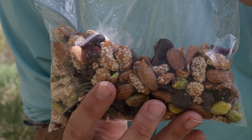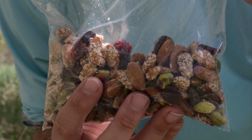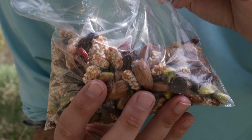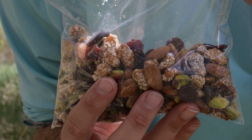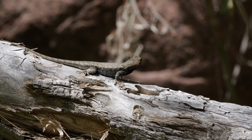Do you guys have your own personal flavor of trail mix that you like to make and bring along with you while you're fishing or camping? Let me know. I'm always looking for some new recipes, but with that said, you can't beat this one.